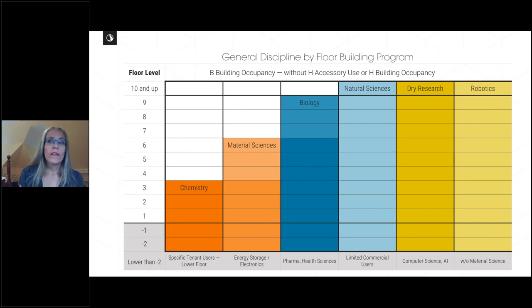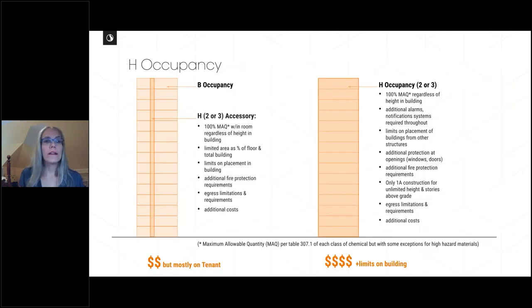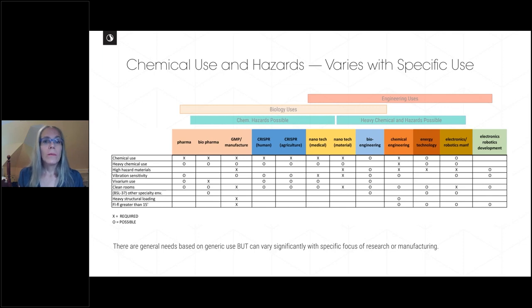Biology, where most of the life sciences would fall, plus or minus, you can pretty much go up to floor 9 without really running into restrictions. On floors 7, 8, and 9, you may have some restrictions on what you can do, and you may need to do some other interventions. Some of the things you can do are look at H occupancies, either as an accessory occupancy to a regular B occupancy, which you would have for your office building and which you have for a laboratory. You can have an accessory H occupancy as part of that construction, but that is going to add some cost and some other considerations for fire protection to your building. An entirely H occupancy building is extremely expensive and would probably be a custom build that you would need to address. But it does allow you ways to increase your chemical use on higher floors.